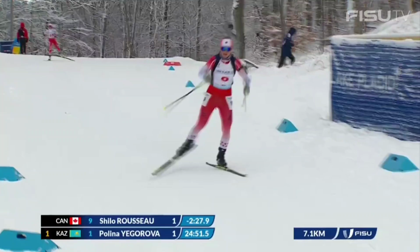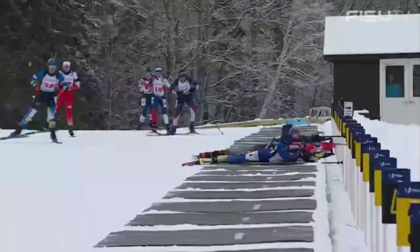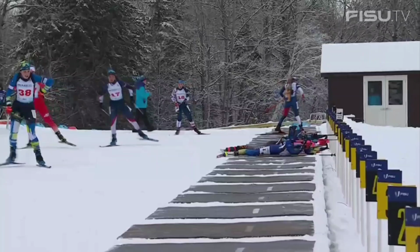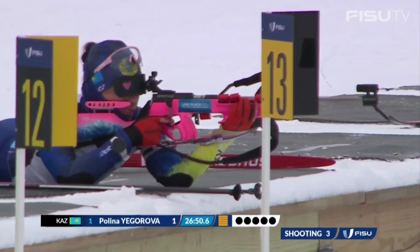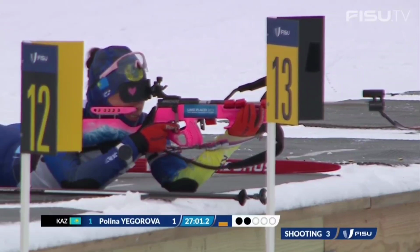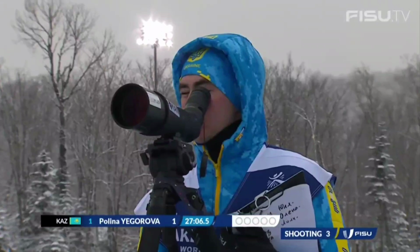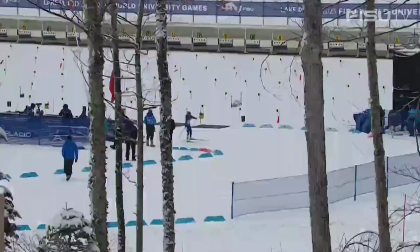So at 4.6k, it's the Canadian Russo that has the lead. Russo from Yegorova. Anya Perry from Canada is 2 minutes back. And we watch Polina Yegorova into her third shoot. And Yegorova, clean. Good shooting.